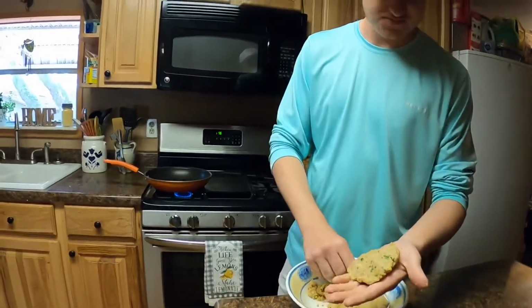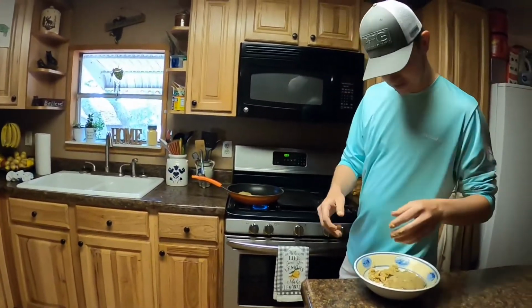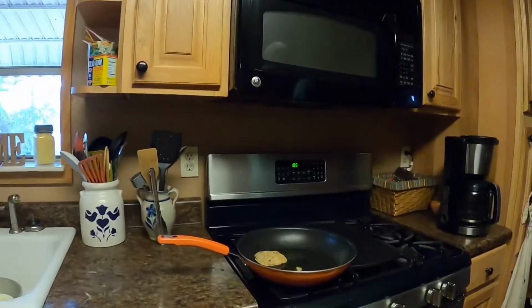I'll make it look like a fish hamburger kind of thing. We're just going to set it on down in there. That's just what you want to hear, that nice light sizzle. And we're gonna go ahead and make the rest of these.